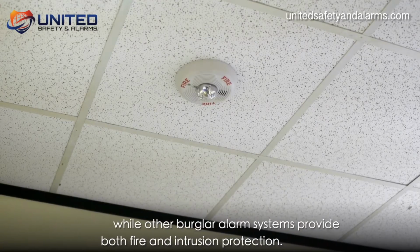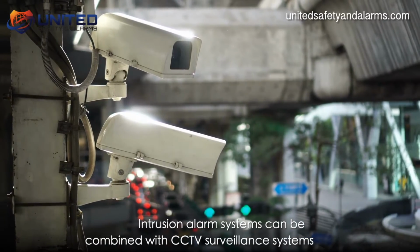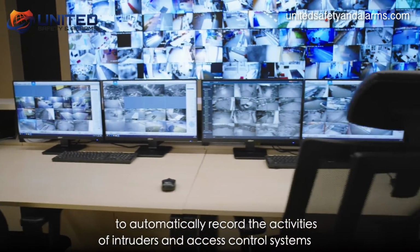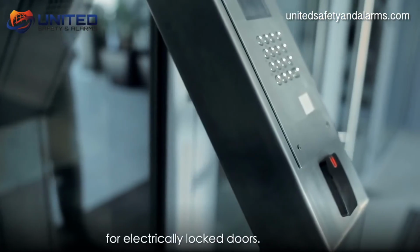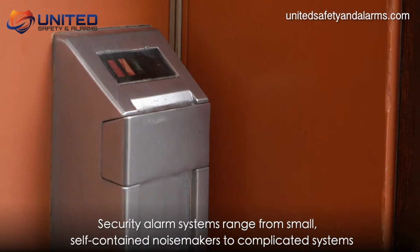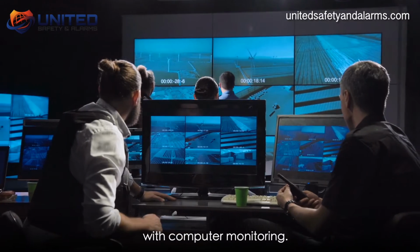and intrusion protection. Intrusion alarm systems can be combined with CCTV surveillance systems to automatically record the activities of intruders and access control systems for electrically locked doors. Security alarm systems range from small, self-contained noisemakers to complicated systems with computer monitoring.